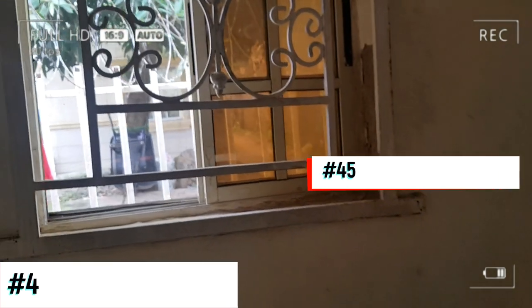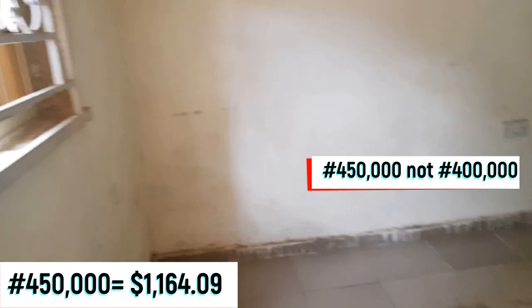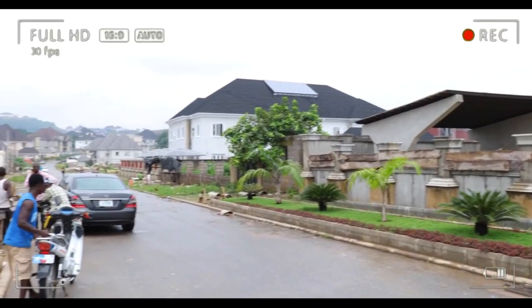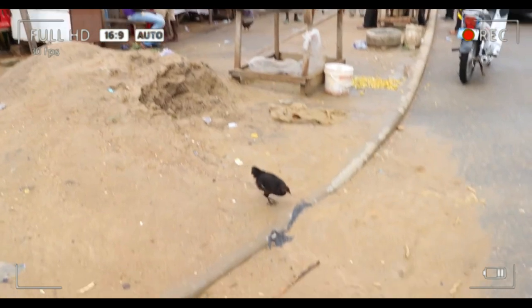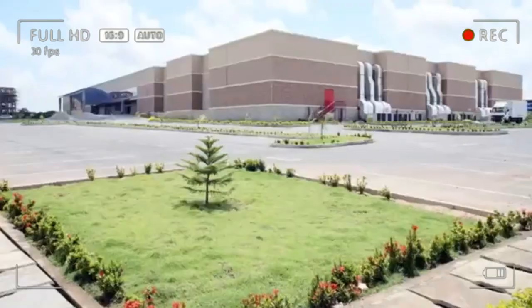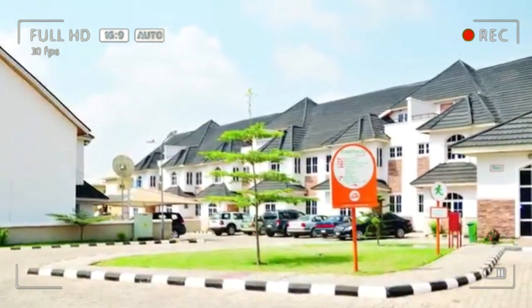So this house wasn't it for me, but the price was good. It was going for 400,000. I will check today's rate and put the money up on the screen for you, in case you're looking for something small or towards your budget. You can go get this. Actually it was 450k, but we are hoping to bring it down to 400,000. So that was it for this. Let's move over to the next house.